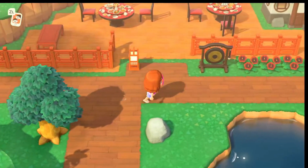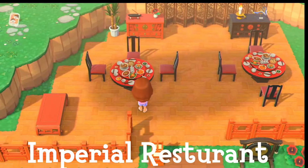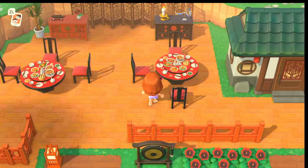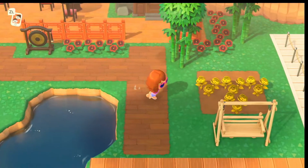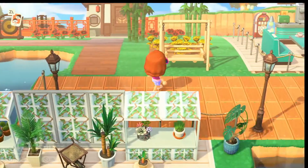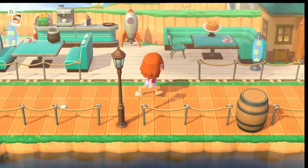Coming down here is Chow's Imperial Restaurant. I actually chose Chow because of his house, because it fit the vibe that I wanted to make with this restaurant. So kind of that sushi bar, Chinese, ethnic restaurant, and the bamboo just kind of fit into a little vibe that way. And my gold flowers that I've been working on.